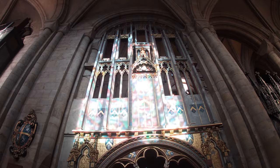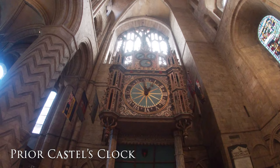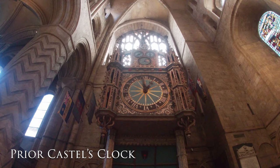Now here is what I mentioned a moment ago. This is Prior Castle's clock. I'm not too sure you can see the detail in this, but the colour and the design of it is, I think, spectacular. It is a really beautiful piece.